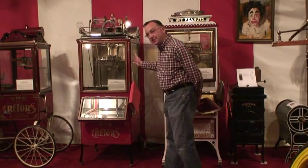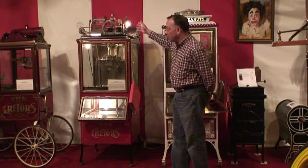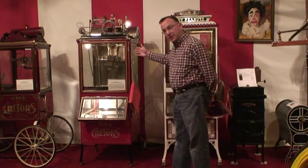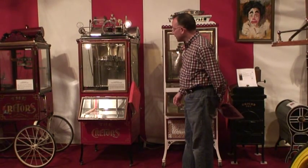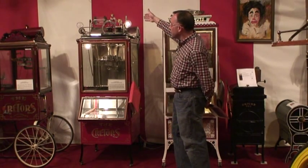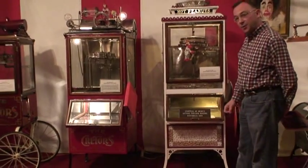And it's one of the last full steam driven units ever made, albeit that it does have electric lighting, but everything else was run on gas. Presently it's hooked up on compressed air, so that it could be run to show our visitors the operation. It again has the Cretors clown at the top, which is very much the signature of the Cretors popcorn machines.